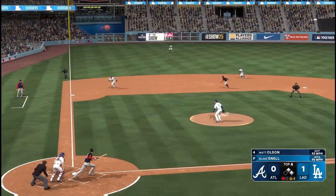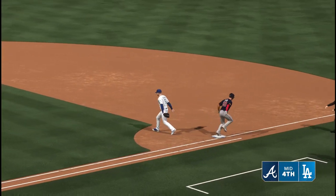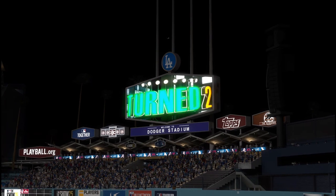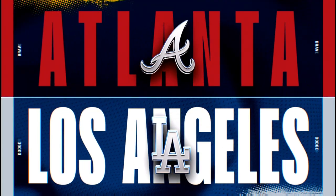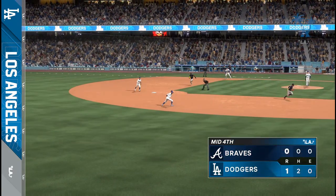Nice job right there. Rolled to short, possible 2-ball. Quick feed to second for 1. On to Freeman, double play, inning over. They made it look easy, but it started with a nice feed to the second baseman from the shortstop. Perfect turn, and they're out of this jam.